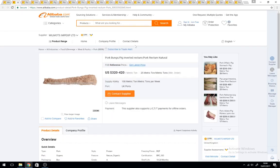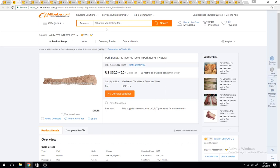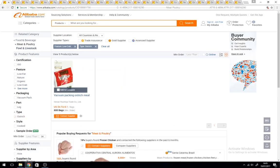Mongolian frozen horse meat? The Mongolian frozen horse is an awesome animal. You want the Mongolian frozen horse, don't you? It's my favourite of all the horses. Oh, wait, back out on the meat and poultry page, one of the categories is low crab. Low crab? I presume that means with few crabs in it. Oh, right. Not a crab that's really low to the ground, then. No, it's just low crab.